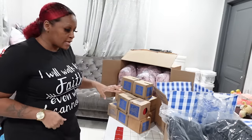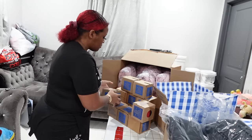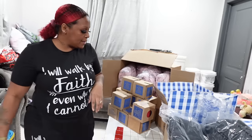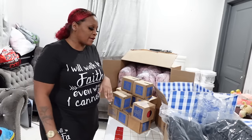Y'all see all these candles I got? This is 2, 4, 6, 8, 10, 12, 13. I got a box in there on the floor I ain't even bring out, y'all. Dang. Don't worry about it. It's okay. You like y'all can smell them anyway. I can't tell y'all, though.